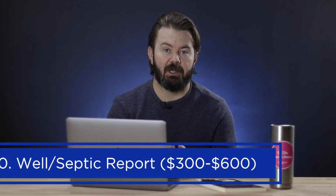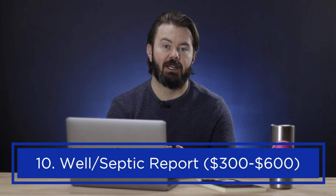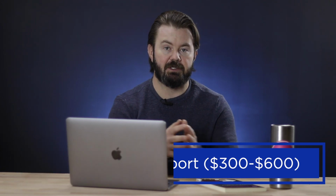Now, if you're purchasing a rural property or an acreage, you may have a septic or a well inspection that needs to be done. Sometimes that is paid for by the sellers, sometimes it is paid for by the buyers, but understand that it could be a cost associated with purchasing the property. You could also have to pay a survey fee.